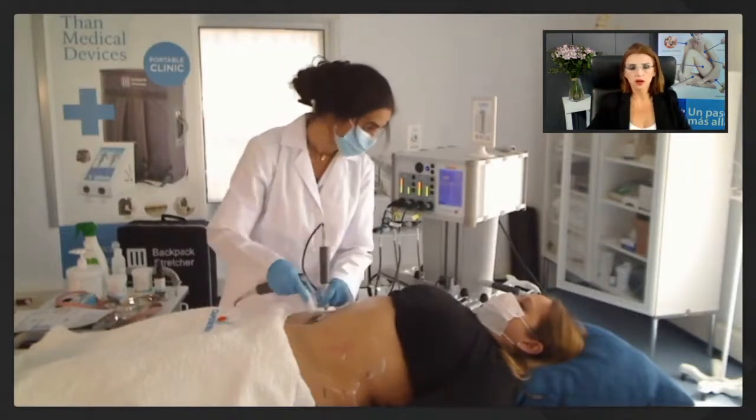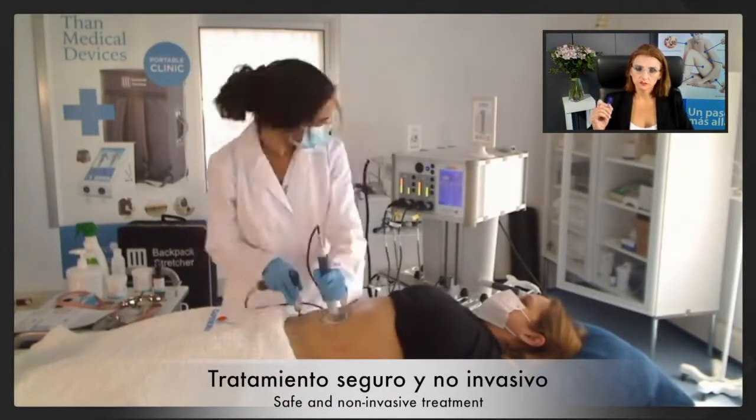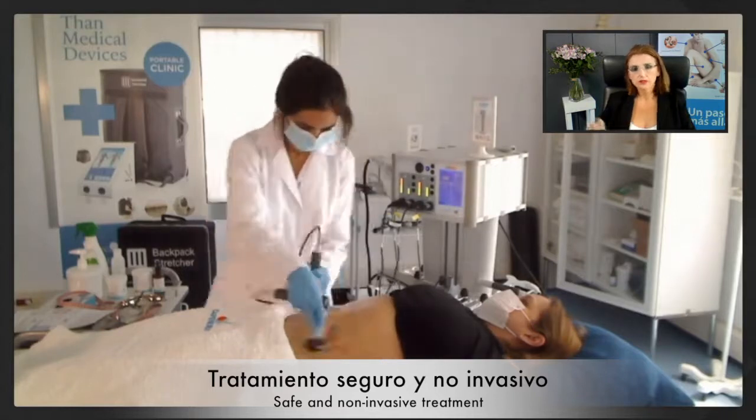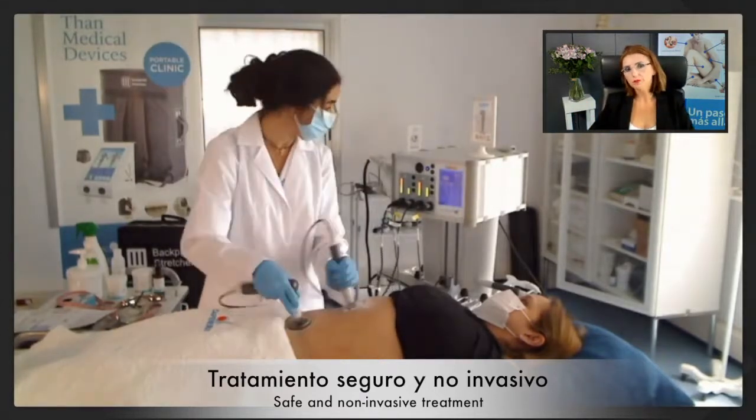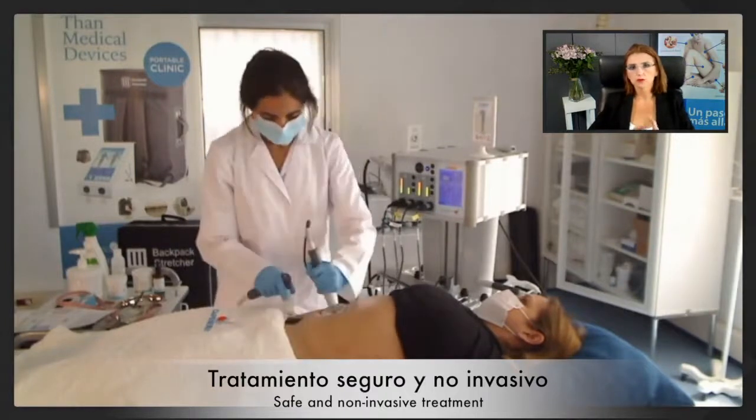And she will proceed with a manual massage, in the abdomen, treating the rectus muscle and the gluteus muscle in order to give shape during about 15 minutes. This procedure takes place during 15 minutes.